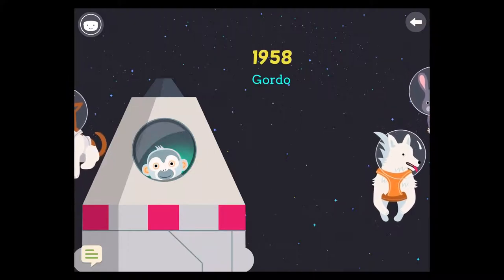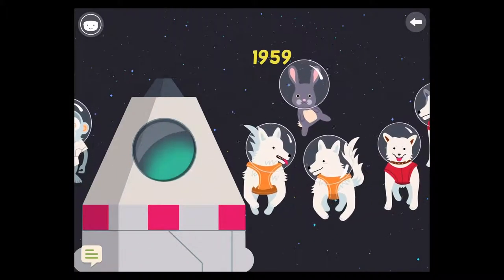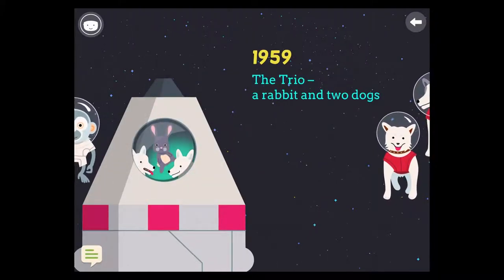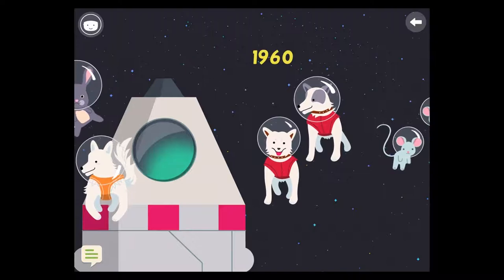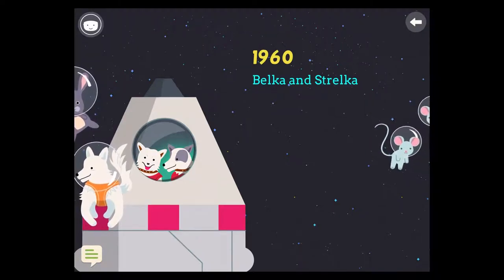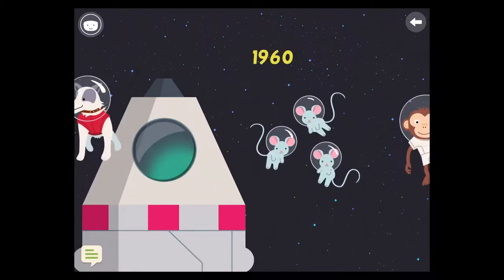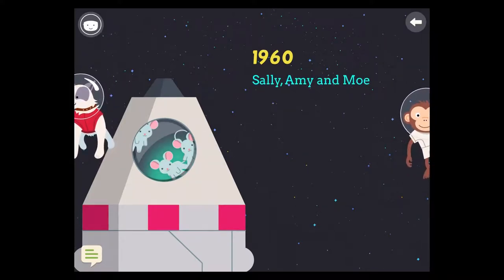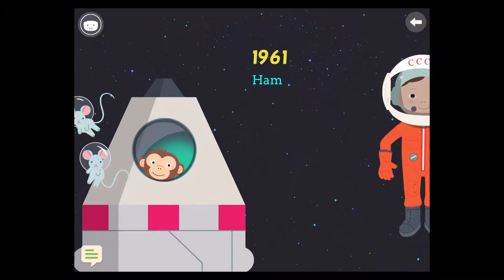1958, Gordo. 1959, The Trio, a rabbit and two dogs. 1960, Belka and Strelka. 1960, Sally, Amy, and Mo. 1961, Pam.